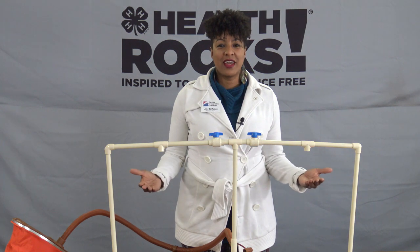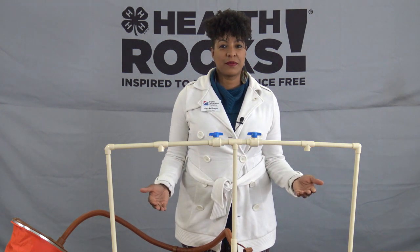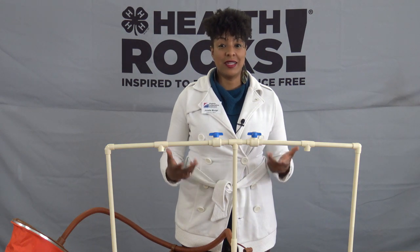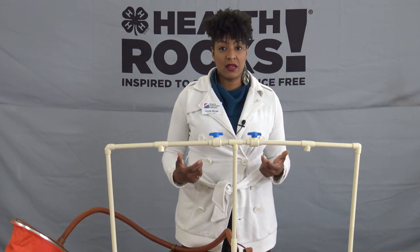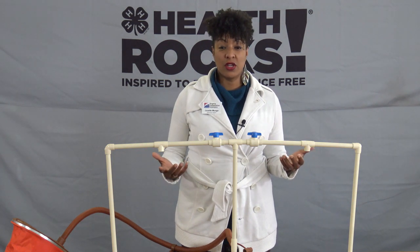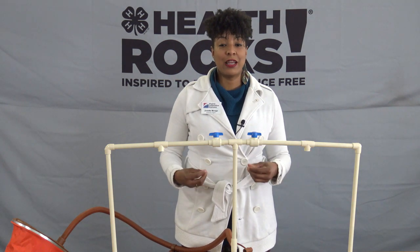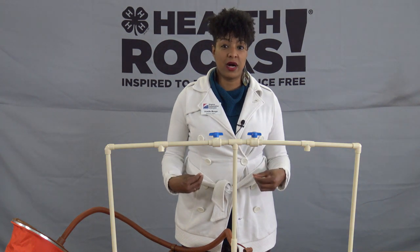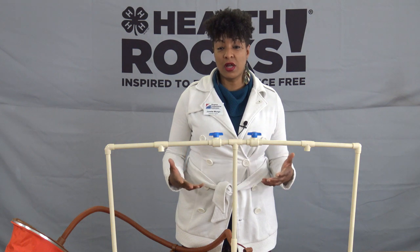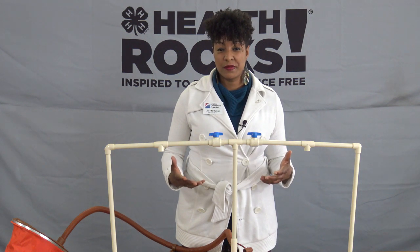Let's take a look at what happens inside of our bodies. One thing about smoking and doing things that affect the inside of our body, we can't see it. No matter how long you stand in front of the mirror, no matter how many selfies you take, you're not going to see the damage that you're doing to the inside of your body. Let's look at what's happening inside to our lungs when we smoke.